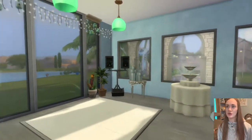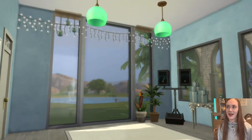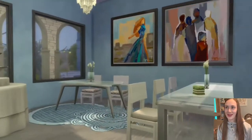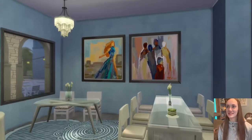You've got this beautiful area where you could take pictures, dancing and everything underneath the lights that are blue, of course. And this is actually the cake that was from my wedding. Oh, down, not down. I meant to go up. Anyways, so this is the little seating area.